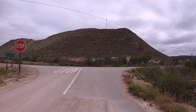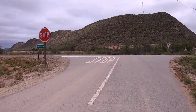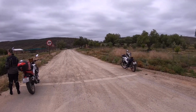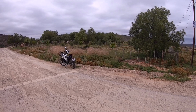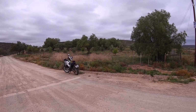Today, guys, we're in the Klein Karoo, and we're planning to hit this trail that we've never driven before. It's called Mount Hope. The Klein Karoo is more known for its ostriches, dry lands. It's like a semi-desert area, and we're going to see how far this road takes us.